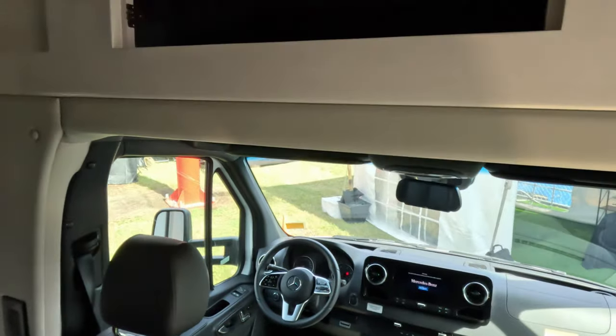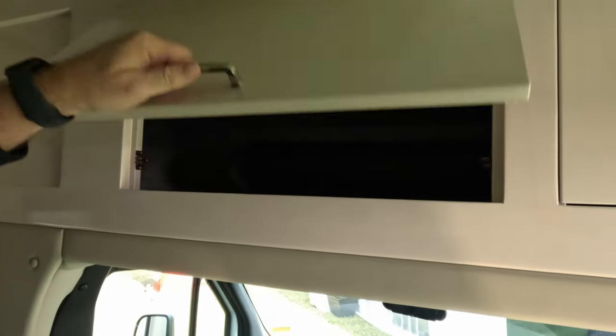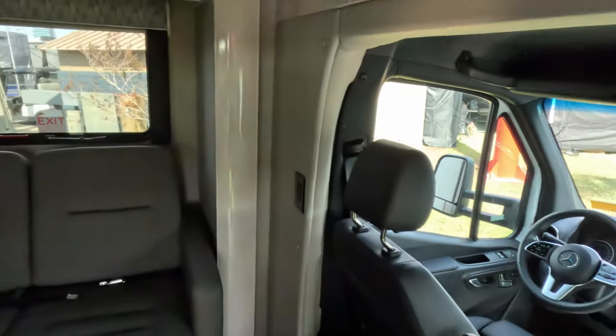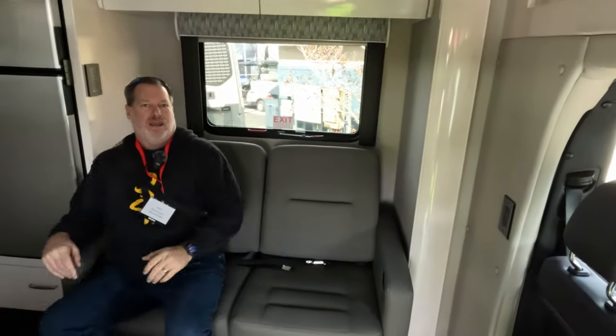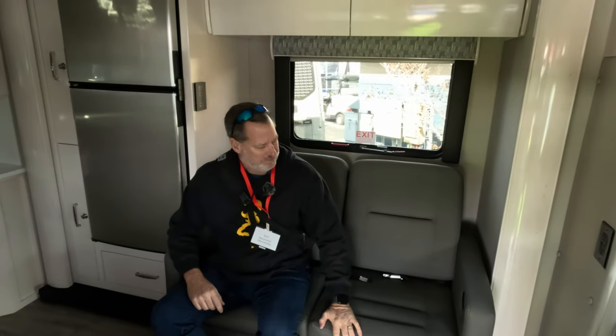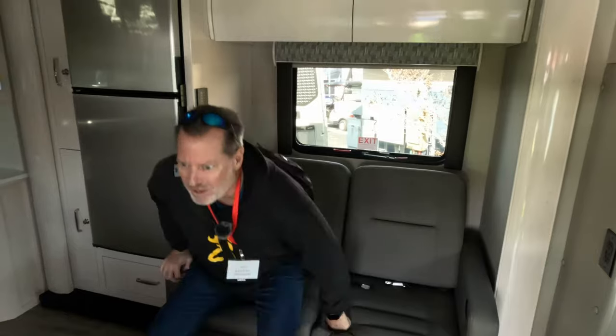Look up above the driver's compartment. Some huge cabinetry. A really nice, not large, but ample sofa, kind of, not sofa, lounge chairs, and they recline.